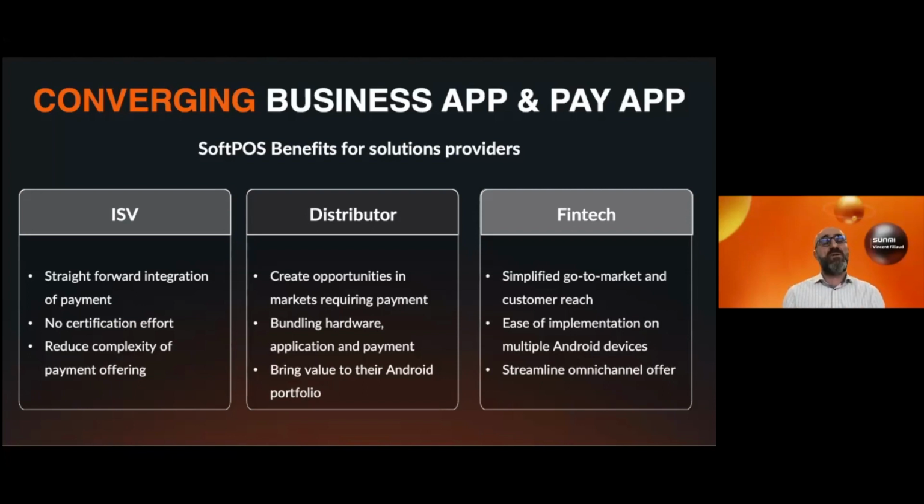If we look at distributors, people who are mostly ordering and shipping hardware to resellers or to big customers, this will create for them the opportunity to get into the payment market. The payment market is quite big. If you consider the number of payment devices installed in Europe, it's probably more than 10, 12 million, right? And this was not open to distributors until today. With SoftPOS, they can start distributing products which are not PCI certified, which are not in the payment world, and start proposing some payment devices to their customers.